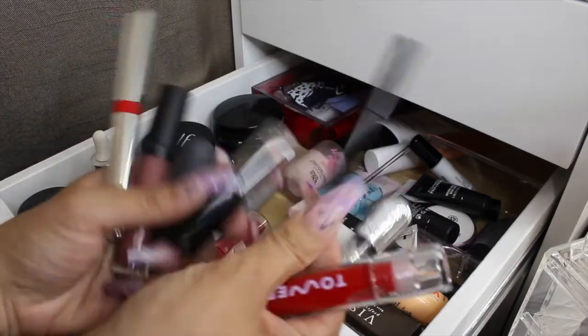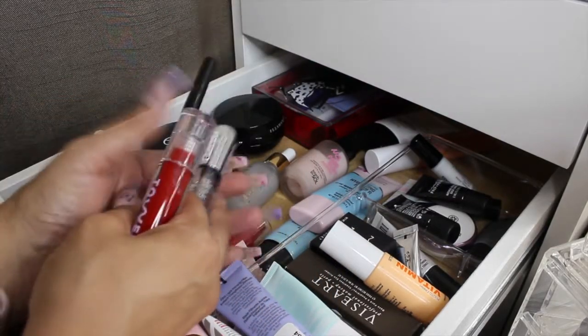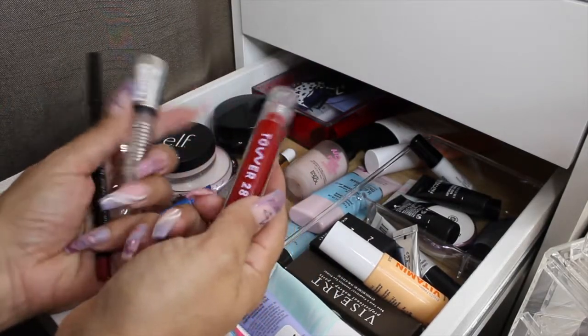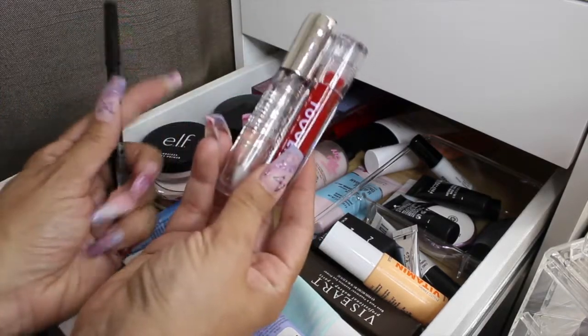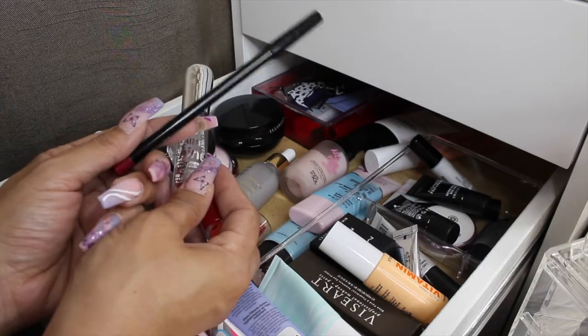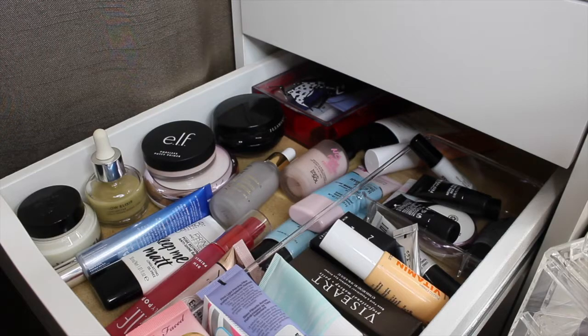The other one was by Wet n Wild in the Bare It All shade, which was a very famous shade here on YouTube. For lip glosses, I got the Tower 28 and then Essence Shine Shine Shine lip gloss. And then for a lip liner, it's the Ilamasca and the shade is Lust. I do really like these, so I'm excited to play with those.